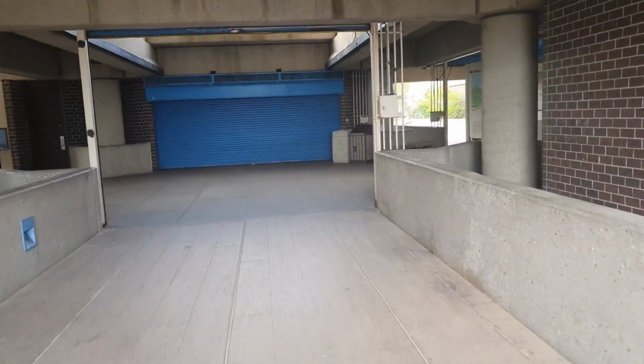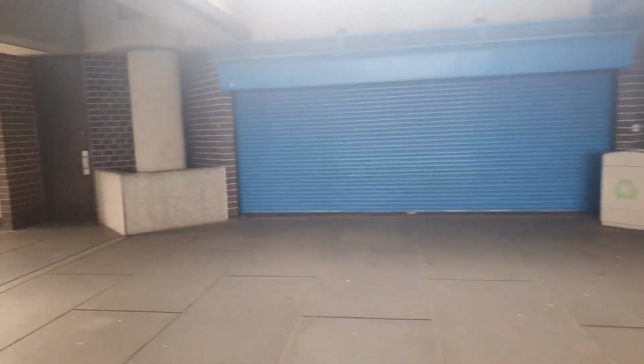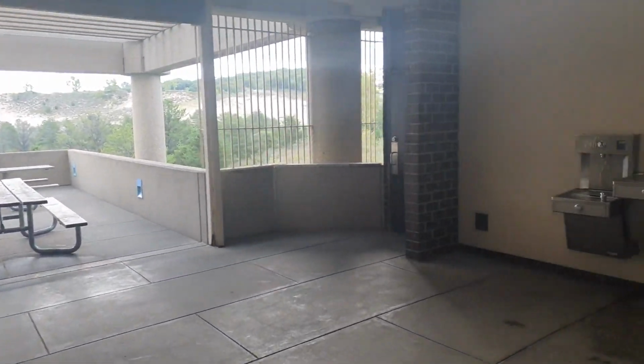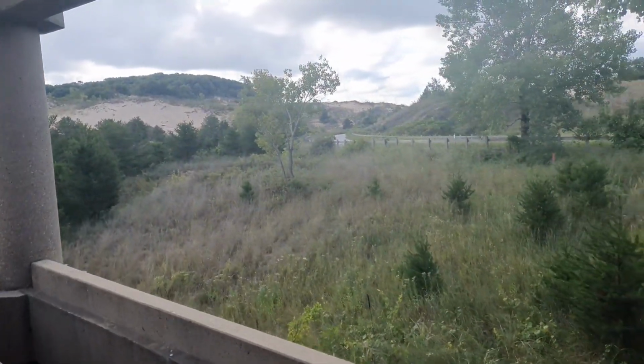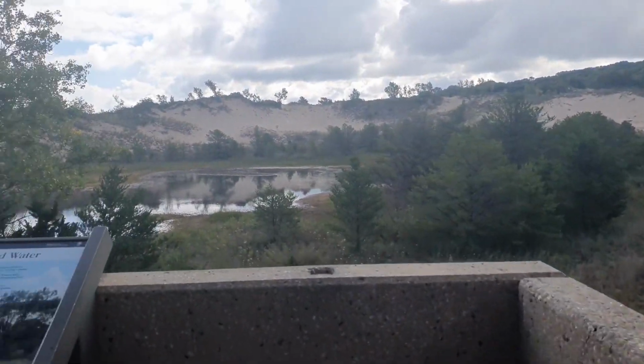We're entering a little building down here. This might actually be the spot. There are showers around here somewhere. Oh yeah, look at that. There's ladies. We'll walk over to the men's. There's some more water bottle refill stations. Nice little overlook. And then this is all paved back to the parking lot, if I'm reading my maps correctly.